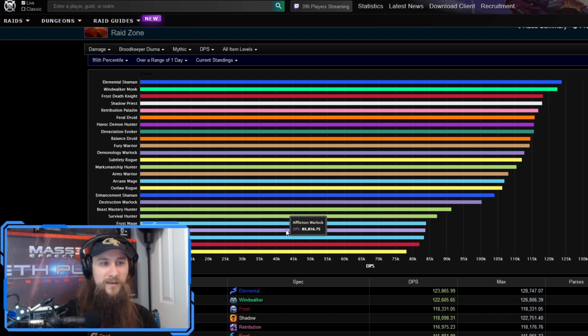That pretty much covers it with raid. We're in a much better place. We're above middle now, or at least right at middle, probably averaging about in the middle range, maybe even a little bit lower middle. But that being said, this definitely puts us in a much better position.